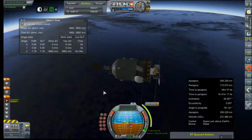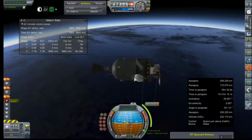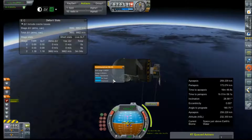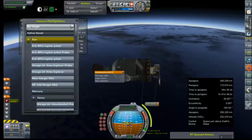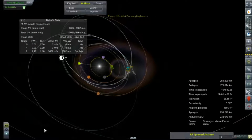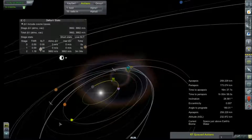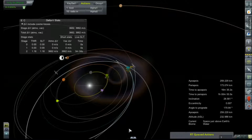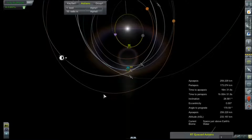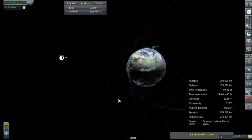But what we can do is set this thing up as a comms relay and just get it into a good median orbit. Activate. We need to set your target as active vessel. Basically, that this is going to be the relay. Yeah, and that's saying that we shouldn't depart until we're over there. That makes me really, really sad.